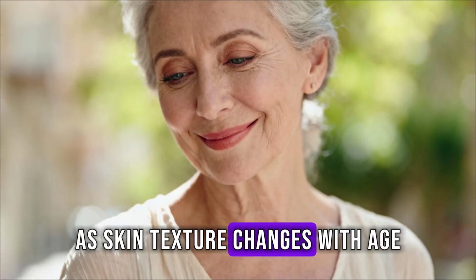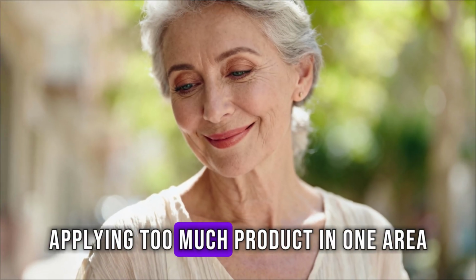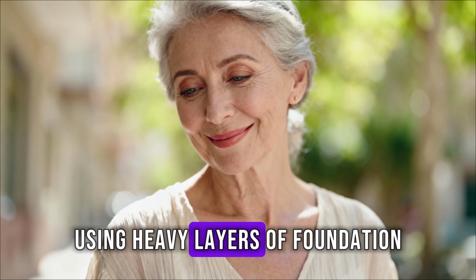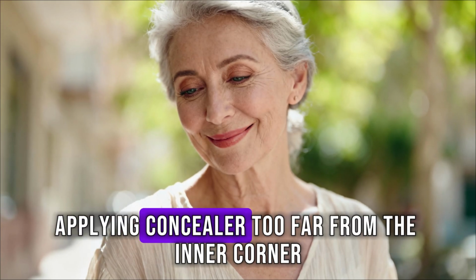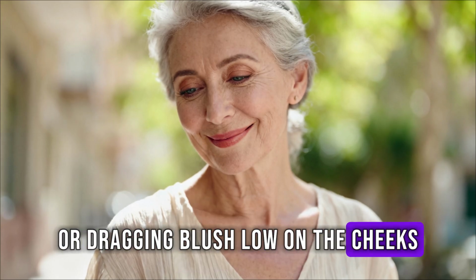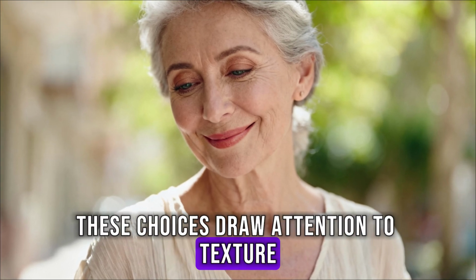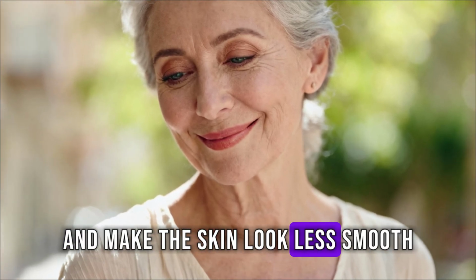As skin texture changes with age, applying too much product in one area can create a thick appearance. Using heavy layers of foundation, applying concealer too far from the inner corner, or dragging blush low on the cheeks can all add weight to the face. These choices draw attention to texture and make the skin look less smooth.